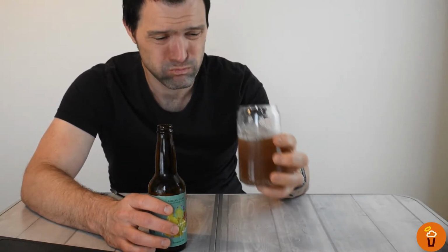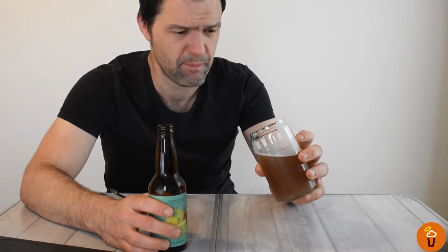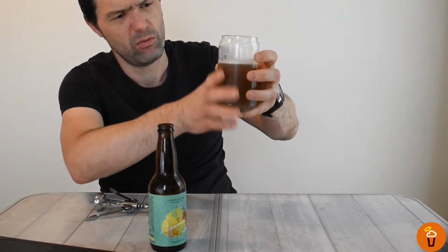Aroma-wise, it smells off. Straight away, it smells buttery, sulphury. Doesn't smell really anything like a hazy beer. It's bitter, it's woody, tastes like Simcoe, but again it's a butteriness in there. There's a slight pepperiness in there as well. It's very, very weird. It's not something that immediately screams to me hazy or pale ale.